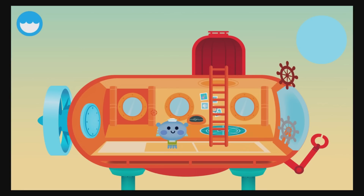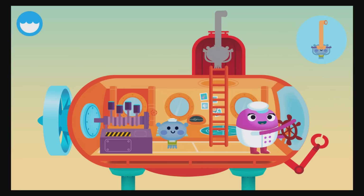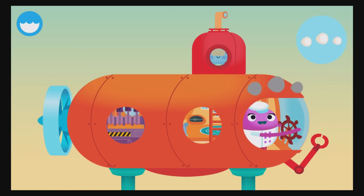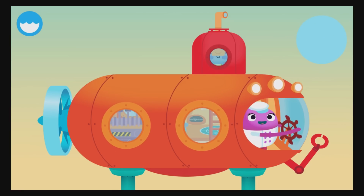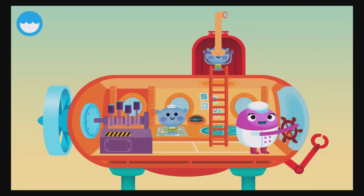Scientist. Wheel. Pilot. The pilot makes sure the sub is safe. The motor powers the sub, moving it through the water. Pilot. Periscope. You built a submersible. Scientist. Periscope.